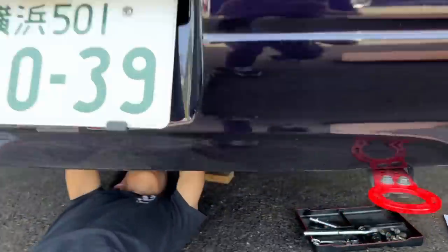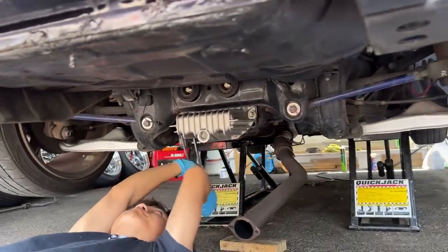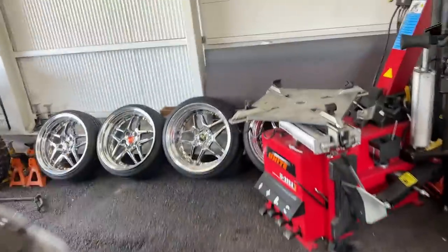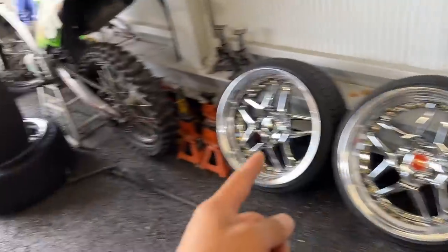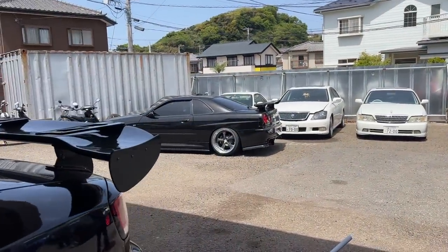Koji's working on Freddy's car. We just installed the Grady big diff cover, and are doing a bunch of maintenance on this car. And I was gonna install these wheels on my 34 today, but something came up.